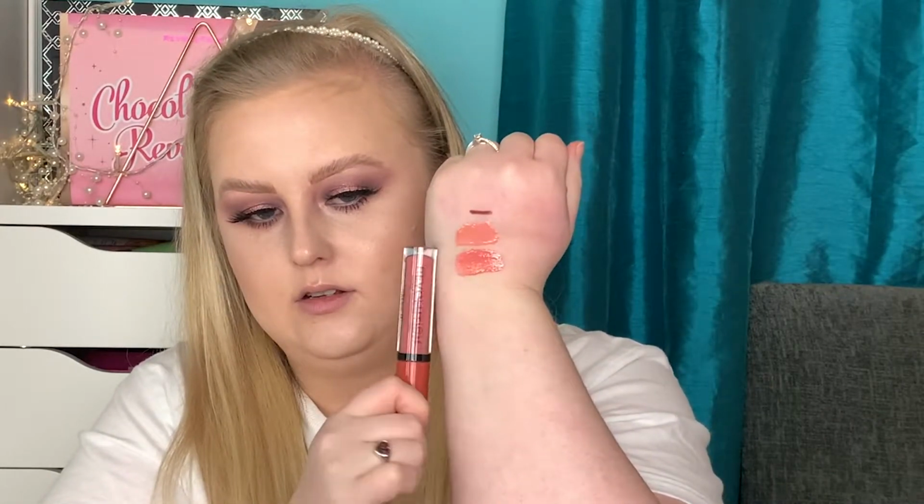Then the next one is in the shade Glorified. It's the exact same formula. So this is the shade Glorified. They're pretty similar, if I do say so myself. Very random with that brown lip liner. I'm not sure about that, but I'm gonna try it anyway.